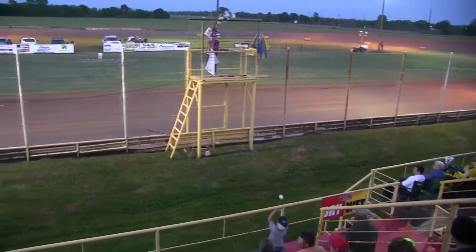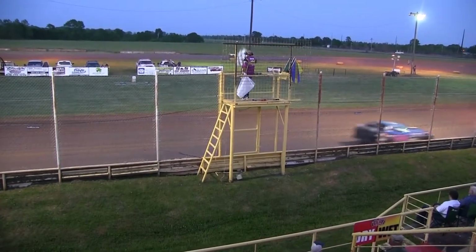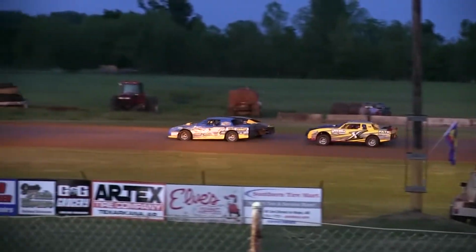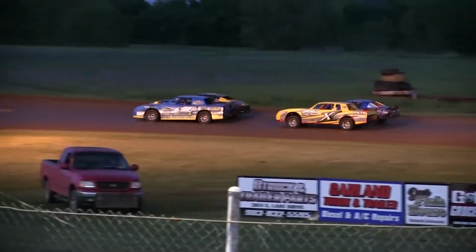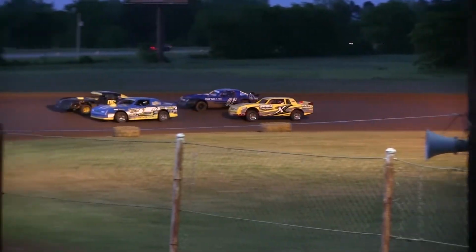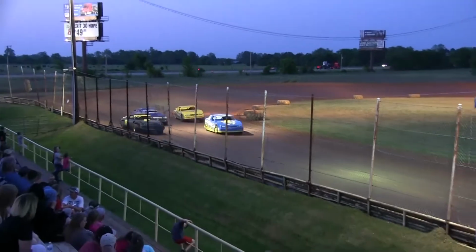Jimbo Clayton picking up your Hobby Stock heat race win number 1 here. J3 getting it done. Behind him is the 26 of Gary Stevens Jr. out of Hope, Arkansas, the GOAT. Behind him there will be the Uncle Dan's Racing Engines Matco Tools X of Daniel Jones out of Texarkana. And can't forget, finally back with us at 61 is Jay Watson out of Murfreesboro, Arkansas. Let's go green.